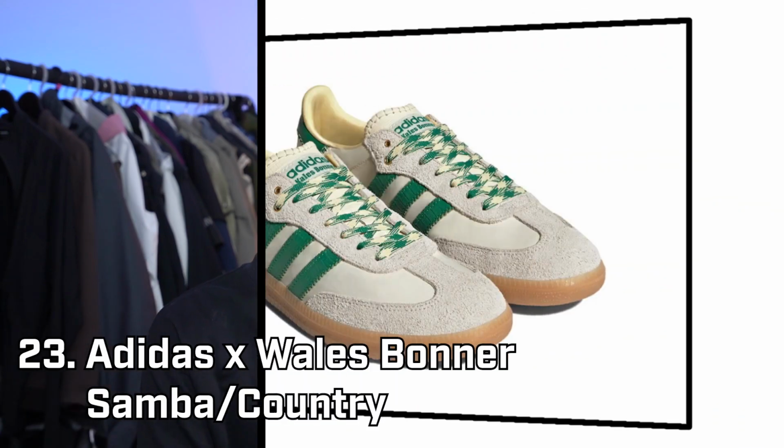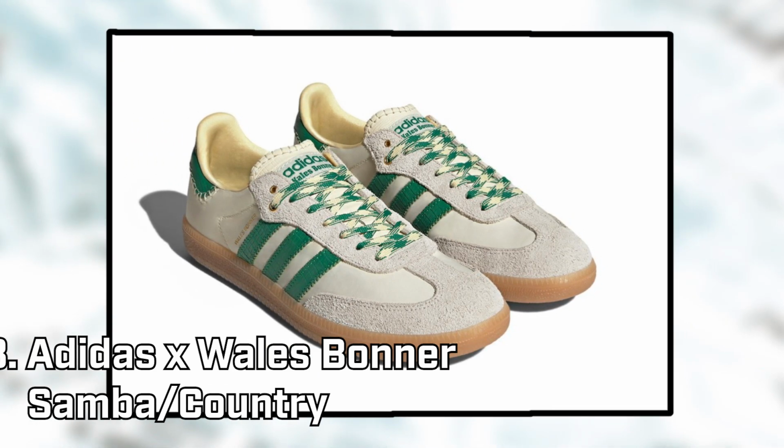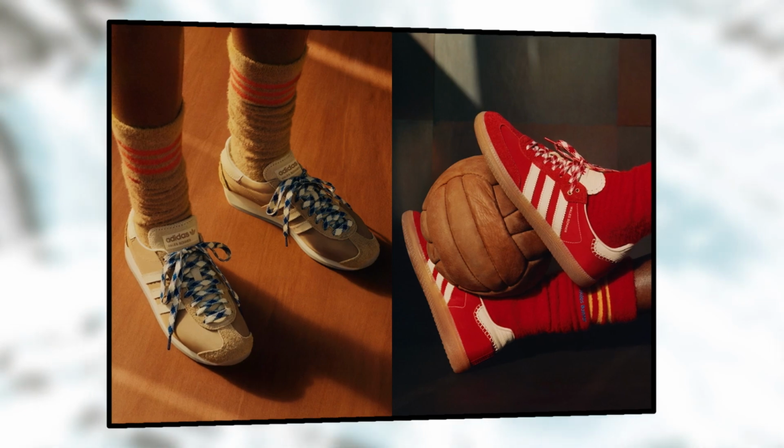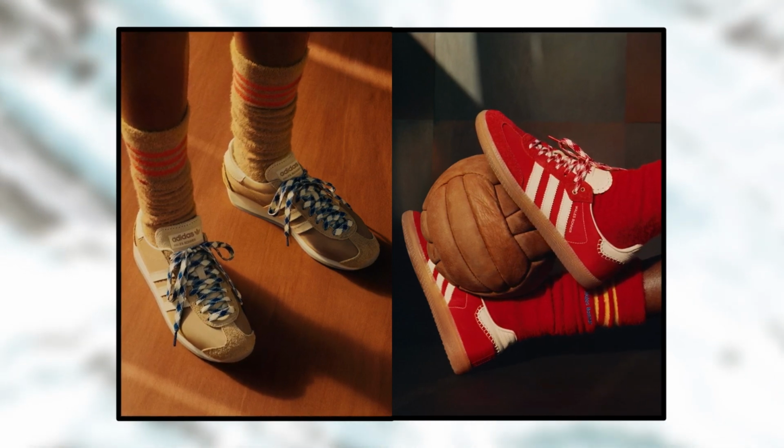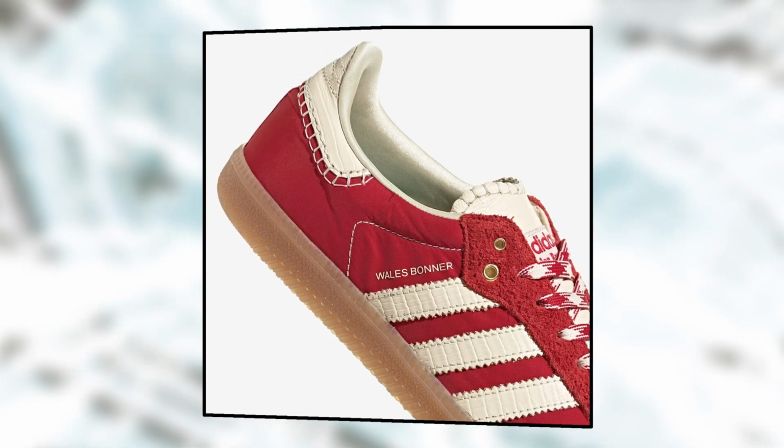One more for the road, just because I haven't talked about Adidas much, the newly released Wales Bonner collab is another one which makes great use of texture. Fits into that comfy casual menswear thing that's pretty popular at the moment, and another one for fans of detail as well. I particularly like the lace update here with this two-tone little patterned thing that's going on.